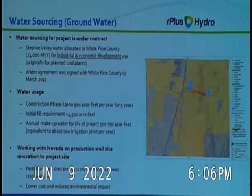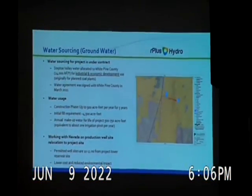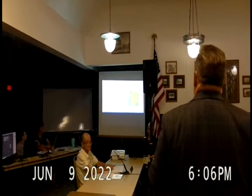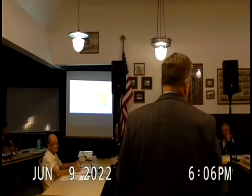So this actually helps to show that the water, the groundwater, is being utilized in positive ways. The water agreement that was signed with White Pine County was in March of 2021. During the construction phase, it was also mentioned how much water is being used. There'll be about 900 acre-feet of use per year during construction. The initial fill that's required is between 4,500 and 5,000 acre-feet.